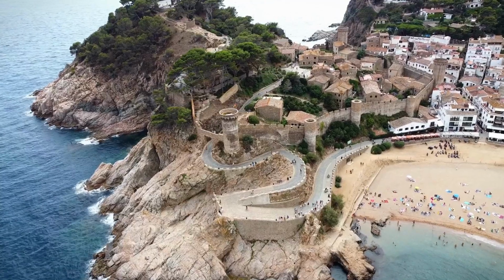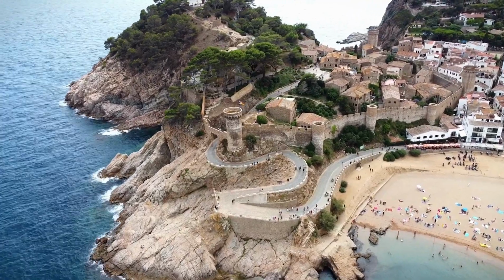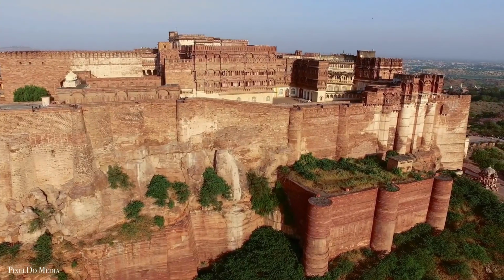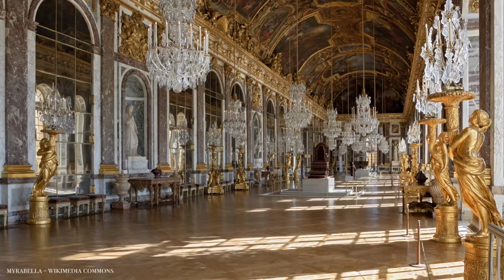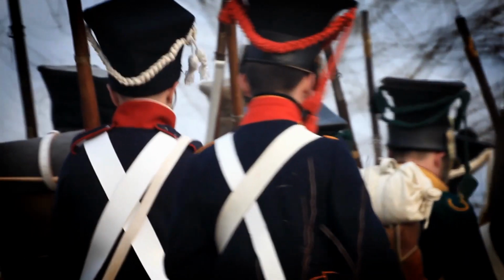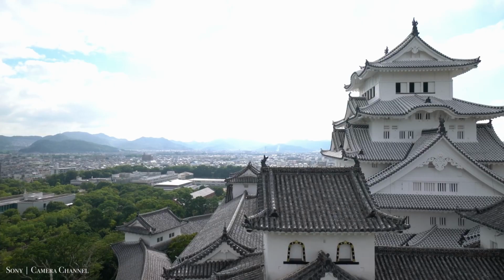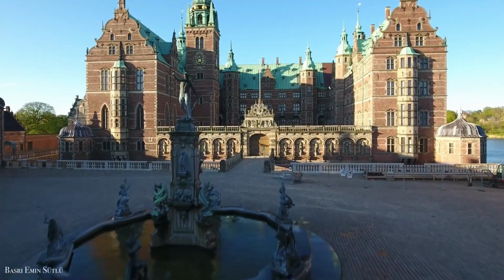The castles and palaces of the world today are mainly tourist attractions or vacation retreats used by billionaires. But in medieval times, they were a sign of power, wealth, and feudal reign. Welcome to Planet Luxury. Join us as we take a look inside the most luxurious castles in the world.